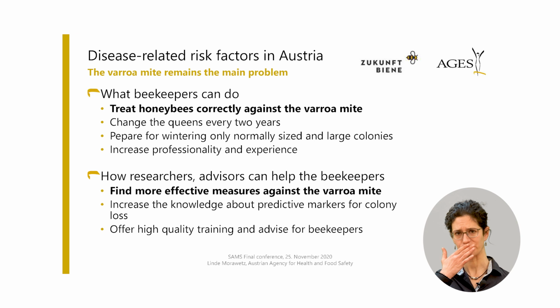In the end, we can advise the beekeepers to treat the honeybees correctly against varroa mite, because it's really the biggest factor in the model. They can also change the queens every 2 years to increase the probability of surviving colonies. When they prepare for wintering, only normally sized and large colonies should be prepared. And they should try to increase professionality and experience.